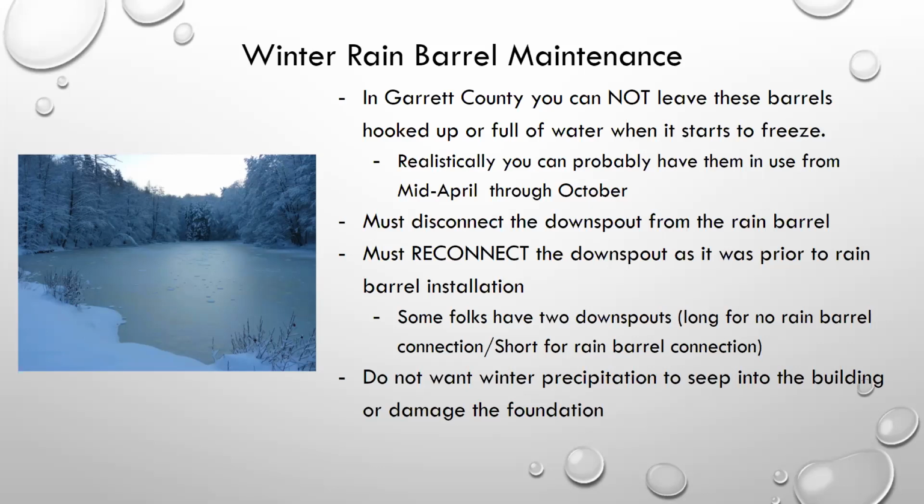It can also cause damage around the foundation of your home if you let all of that water seep down in there, because once the ground freezes, it can't soak in. So it's really not a helpful practice with stormwater management once the ground freezes. So you want to be sure that you are disconnecting these if you live in an area where it's going to be cold through the winter months.